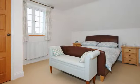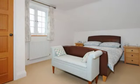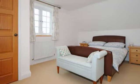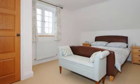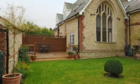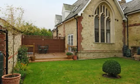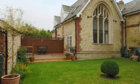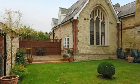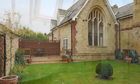The main bedroom is entered via an oak door. This stunning room has windows to two aspects, which afford lovely views over fields and paddocks. As you walk through the oak door, you are met by the main focal point of this beautiful home. The school's original Gothic-style stone-framed window, overlooking the garden.